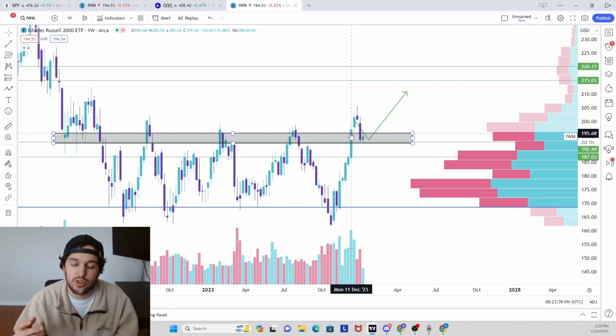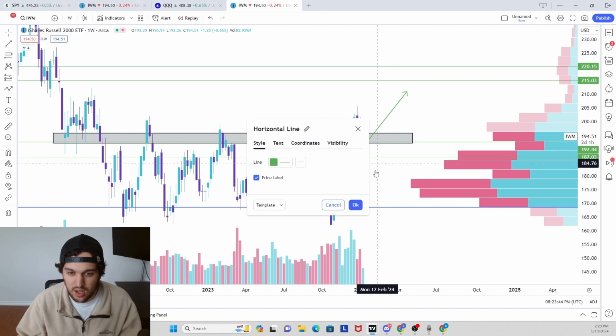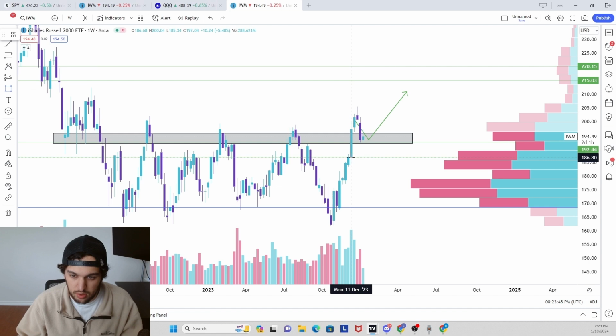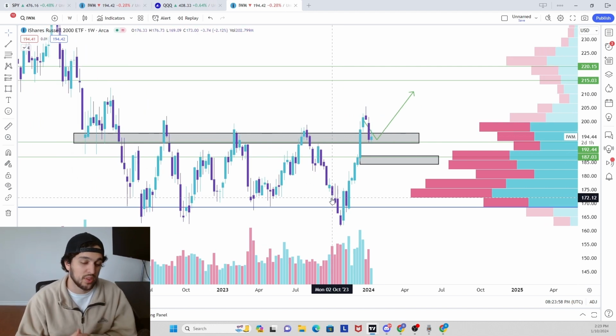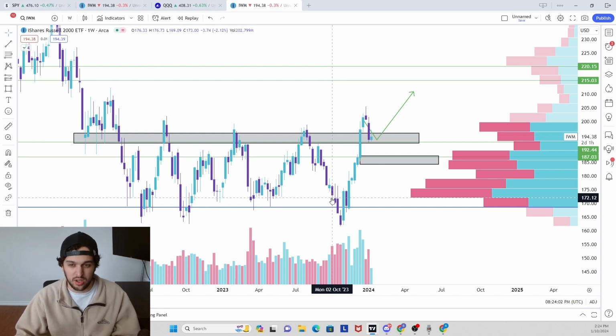And if we do see news fluctuate the price, another good entry would be down here in this green line right here. I'll make a zone so you can see a little bit better. Down here would be another good entry for upside. I am overall bullish. I think we could definitely see 215 to 220 within the next 6 months, especially with the interest rate cuts.